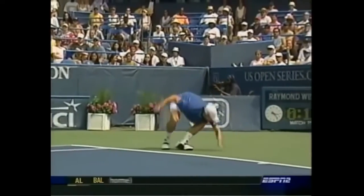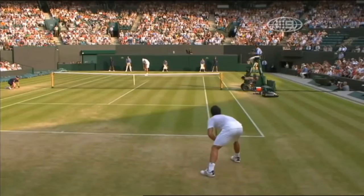If he doesn't duck at the last minute, Roddick gets hit on a facial on a serve, and I've never seen that. 135 mile an hour right in.